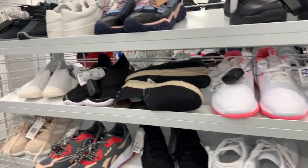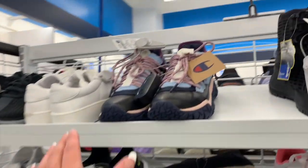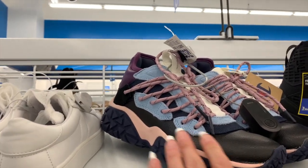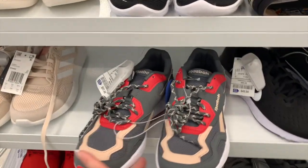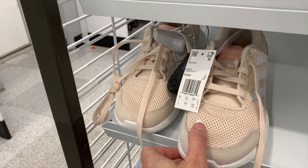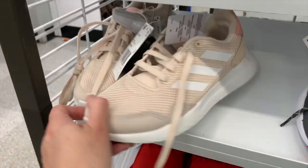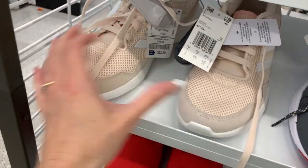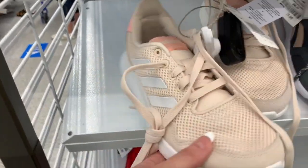I'm really in the mood to look at sneakers and stuff. These are $39.99, almost a hiking boot feel to these Champions. Reeboks for $21.99. Ooh, look at these cream Archivos. Hopefully I'm saying that right. These go for $32.99, normally about $49 elsewhere.